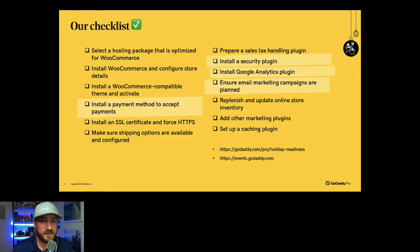Installing a security plugin for your WordPress site. Installing Google Analytics so that you can keep track of your traffic. Ensuring email marketing campaigns are planned. Replenishing and updating your online inventory. Some other marketing plugins, we'll talk about a few of them that I picked out specifically, and setting up a caching plugin to help with performance. And I have a couple links here at the bottom of those lists. It's kind of small, but the idea is that I've highlighted these other four.